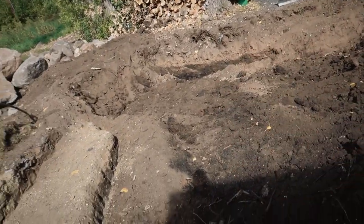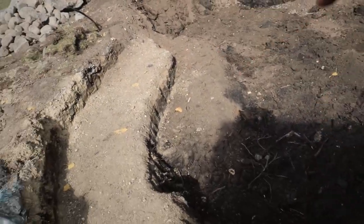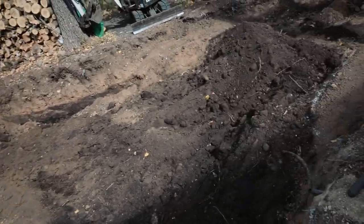Good afternoon, everyone. It's the start of day three. Right now we're just working on digging out the pond. This is our final tier. It'll be about 3 feet deep. So we've got some cool tiering going on. We've got a lot of hand shaping to do.